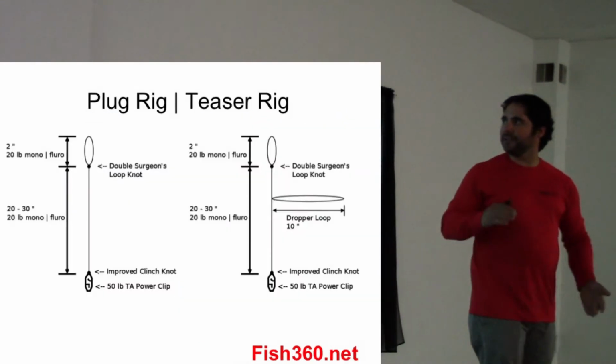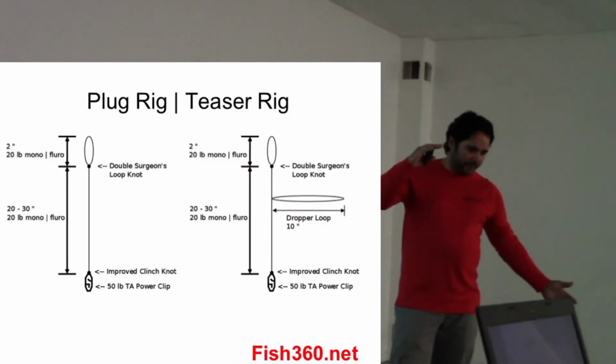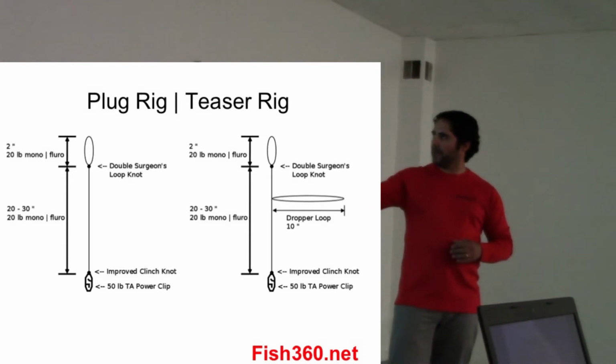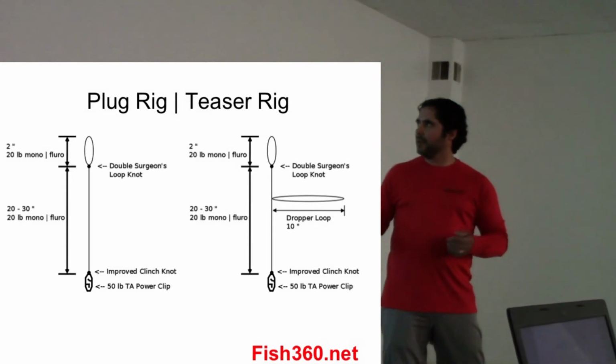Standard leaders, instead of a 4-foot leader, probably down to 20, 30-inch leaders. Drop a loop, 10 inches for your teaser. Pretty standard stuff.